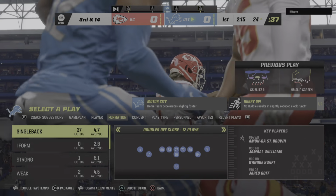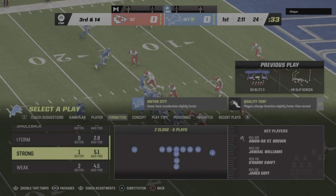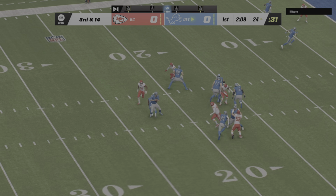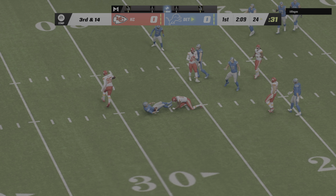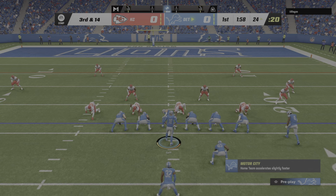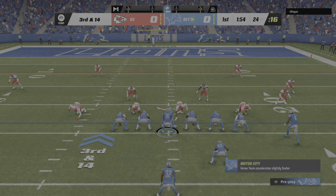Multiple players combined for their team's 1st sack of the game. We'll talk about a rhythm breaker right there. They've been moving the ball well. Drive had started beautifully. That one's going to hurt. So now following the sack, Goff and the Lions needing to come up with something here on 3rd and long.